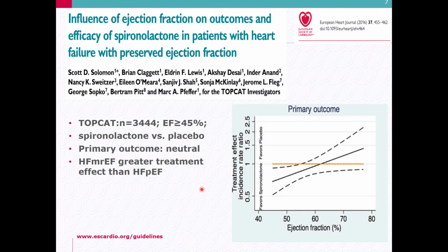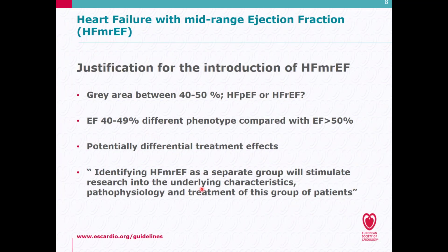So the justification for the introduction of this new term, there were some discussions about it. Should we do it or should we not do it? But there is really a gray area. We do not have right now any treatment options for these patients. They haven't been studied, and we just extrapolate the REF data we have. And I think identifying this as a subgroup will stimulate further research in this substantial group of patients.